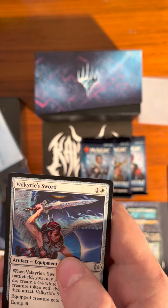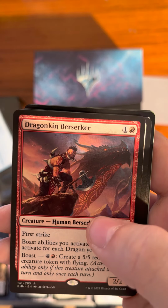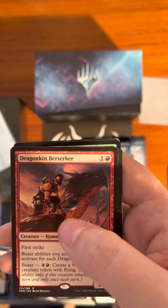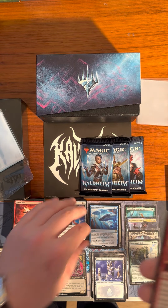Okay, and then what do we have behind it? One more uncommon. Oh, nice. Narfi, Betrayer King, which we also have in foil from before. And the rare is Dragonkin Berserker. And that's another bulk to add to the group, I believe. Unless I'm now confusing this with something else. I can check later. But for now, that's bulk.